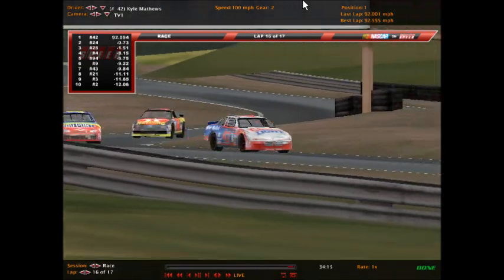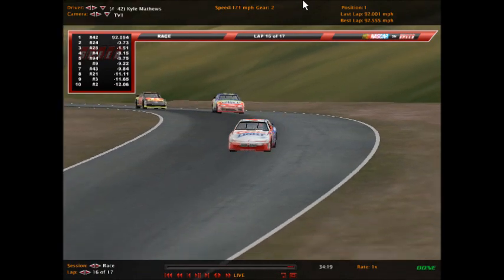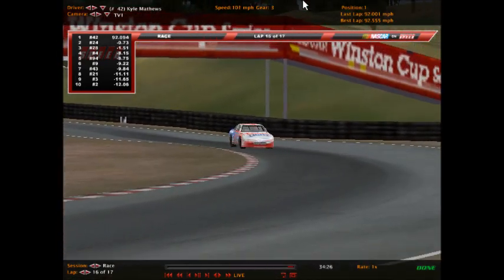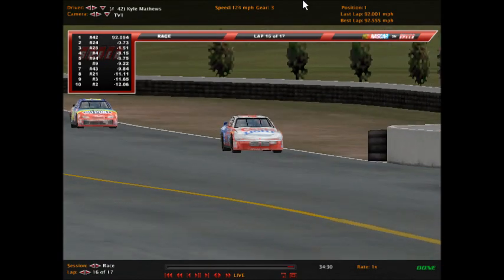Down through the S as they come here. Kyle Matthews knows he'll see the white flag this time by, looking for his second victory of the season. As I said, he won this season in the second race on the tour at Rockingham in the Goodwrench 400.